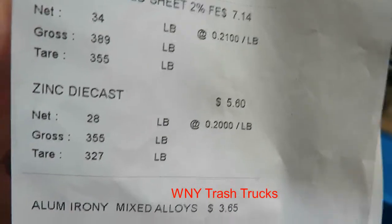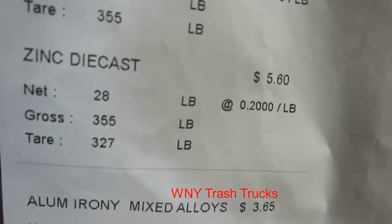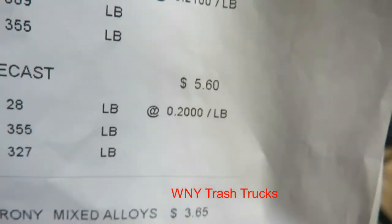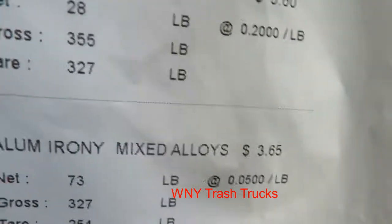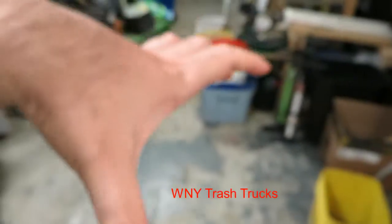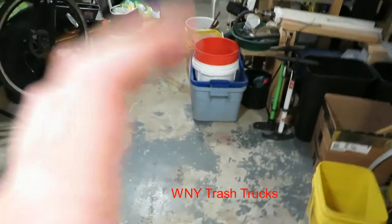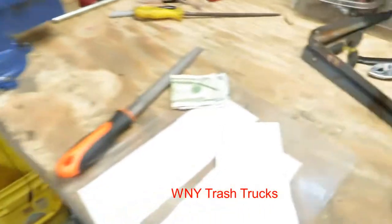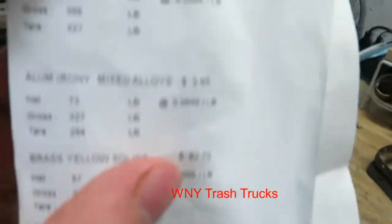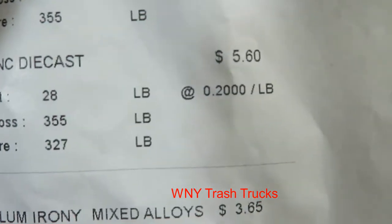Zinc die cast. It's not zinc. It was cast aluminum. But sure, because zinc, I'm pretty sure, pays more. So this was that other thing, the cast garage door opener thing that had that other cast in it. I think another small bucket. So that's what that was. But like I said, sure, call it zinc. I mean, it technically is mixed.